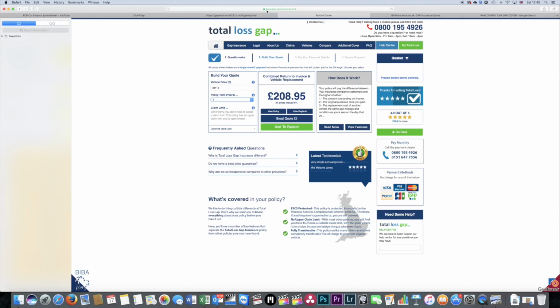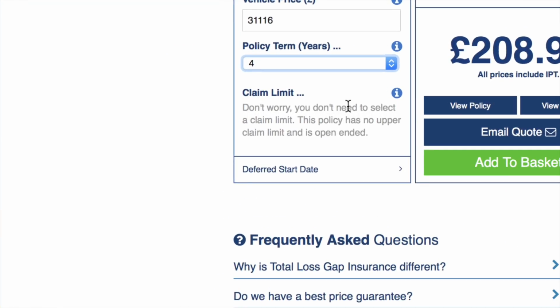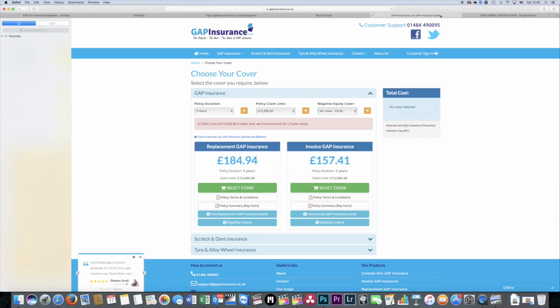Now look at this. This is interesting as well. Gapinsurance123.co.uk. Don't worry, no claim limit. So we don't even have to worry about specifying a claim limit. So I would recommend this company. This looks pretty good. And the last one, who I have bought from in the past, although I have bought from Click for Gap in the past as well.